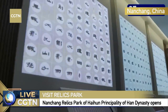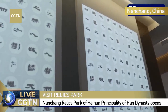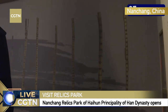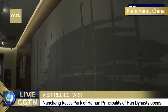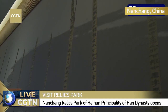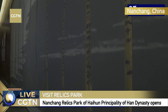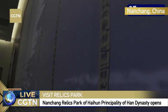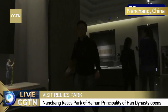Are the bamboo sticks genuine? Some of them are genuine. And we are not in a good shape to exhibit the bamboo sticks right now. They are still under restoration. For example, on this wall, we have scanned the real bamboo sticks. Is it because of high requirement about humidity and temperature? Yes. After being unearthed, the bamboo sticks must be well protected. Just like the lacquer wood, the bamboo sticks take a long time for such protection, so they are not exhibited right now.